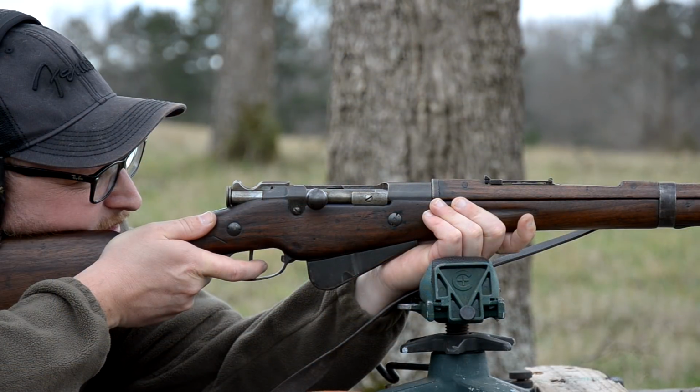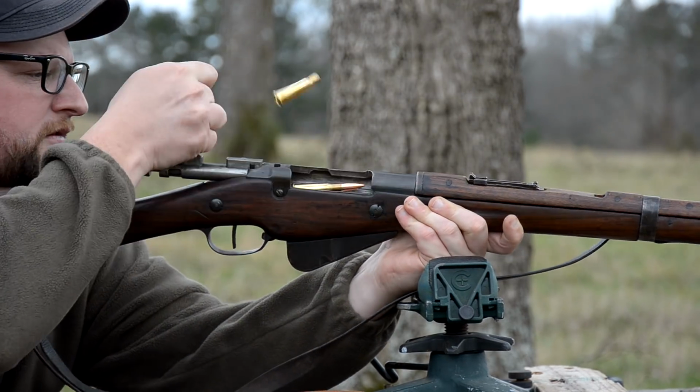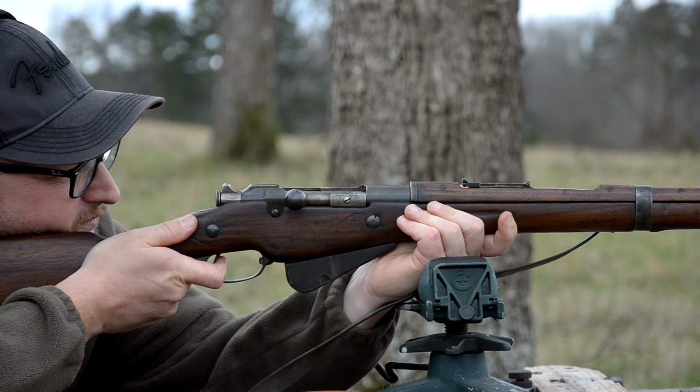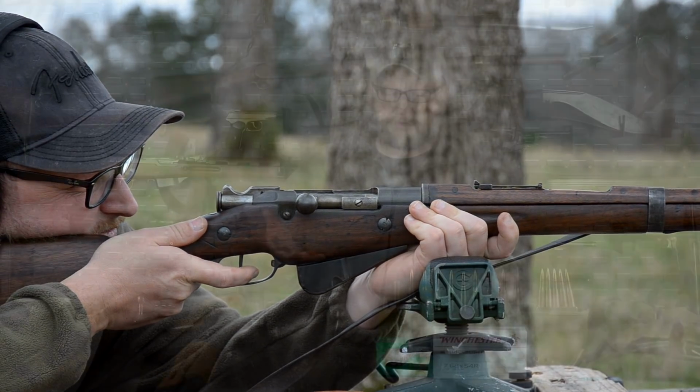So once the French came out with 8mm Lebel, the rest of the world was kind of like, okay, the French have got a really cool idea here with a much flatter shooting gun, and now everyone wants to develop this small bore, smokeless rifle round, and that's what many countries did.